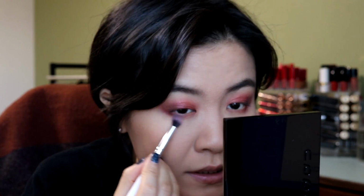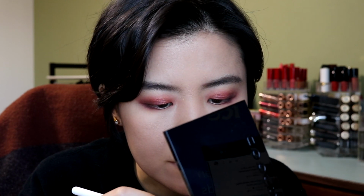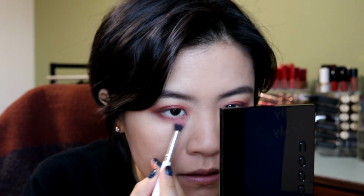This eye is looking a little bit rough. I'm gonna clean the edge after. Also take a little bit of the charcoal shade and deepen the outer part. And also a little bit of the pink glitter or shimmer.